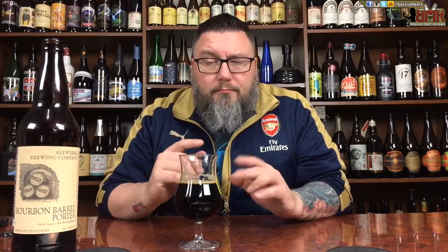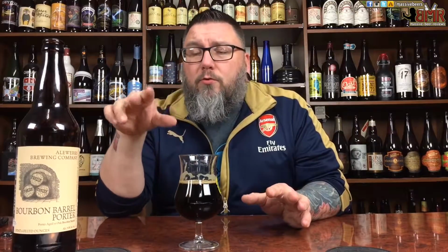It's just fun beer. This is a fun beer. First thing I'm going to say, first two things, they're equal. First things that jump out at me. The barrel is very well represented in this beer. It's bigger than the beer itself.